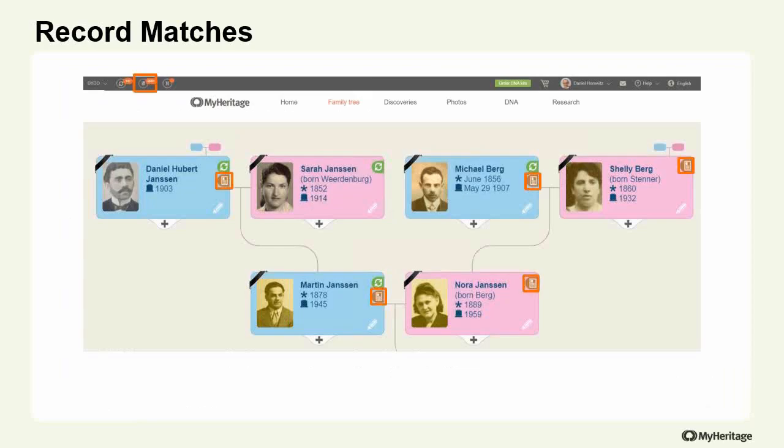How do they look in your tree? Well, those are the brown icons that you will see in your family and in your individual cards, right there below the smart match icon, or just on the top if there is no smart match for that person. Also in the upper left side, you will see a similar icon next to the smart matches, and that will also take you to the general record match pages. If you use the icon in the card, you will be directed to that individual's specific record matches.